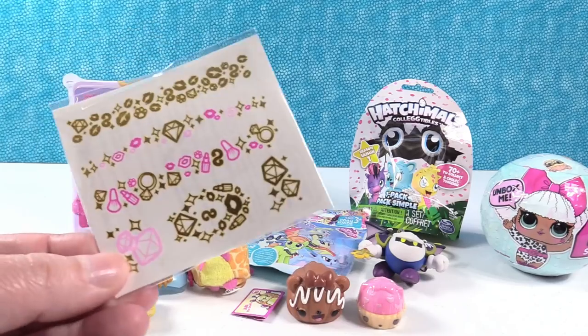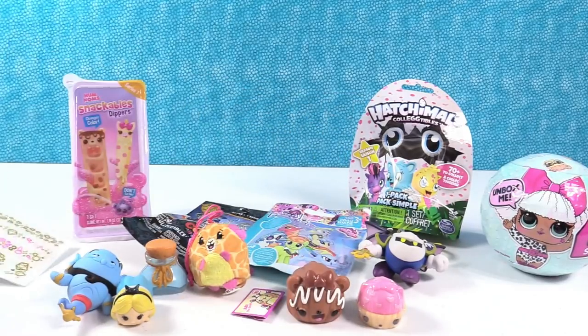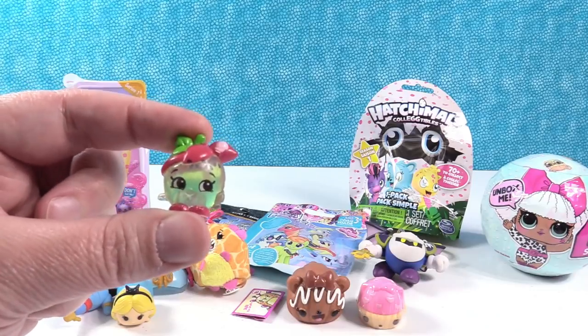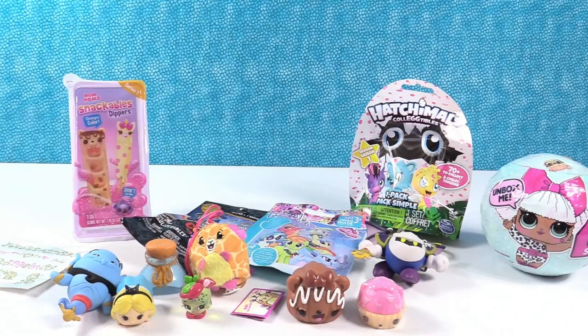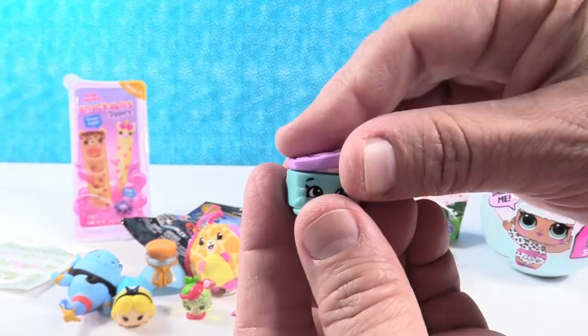Okay, first up, I'll show you our little pack of tattoos. That's really cool. There are a bunch of different sheets of tattoos you can collect. And my first little character is Apple Blossom. She is a character that has come back from season one. Cute. Here is Charmin Chocolates. This is from the Heart Seekers tribe.